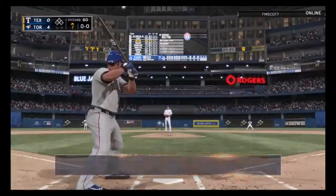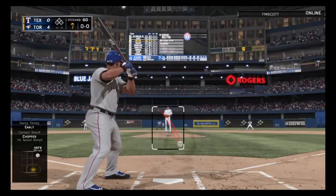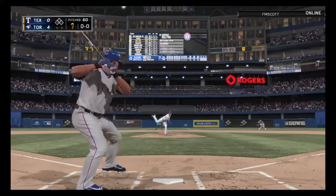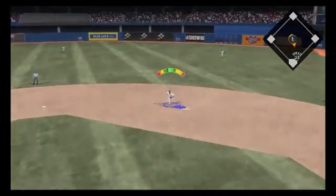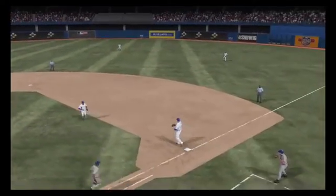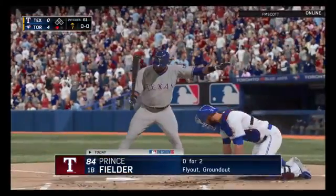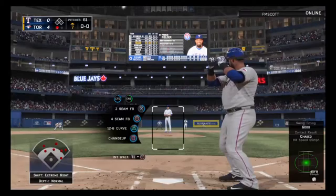Adrian Beltre will come forward now. He has flied out and singled so far. Third baseman, Adrian Beltre. Bounce towards the second baseman. Travis has it, and the throw to first is in time, so the leadoff man is gone here to start inning number 7. First baseman, Prince Fielder will step in now.